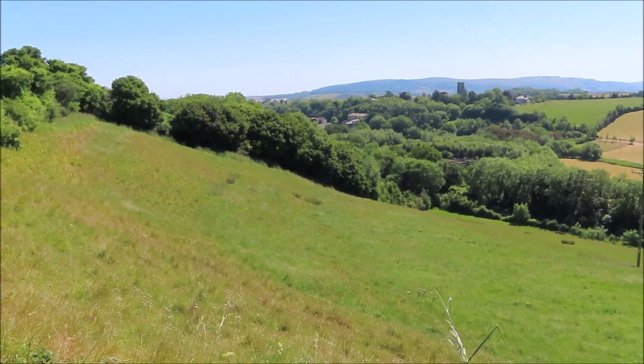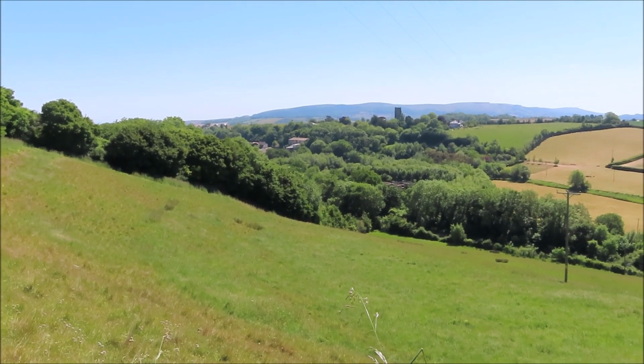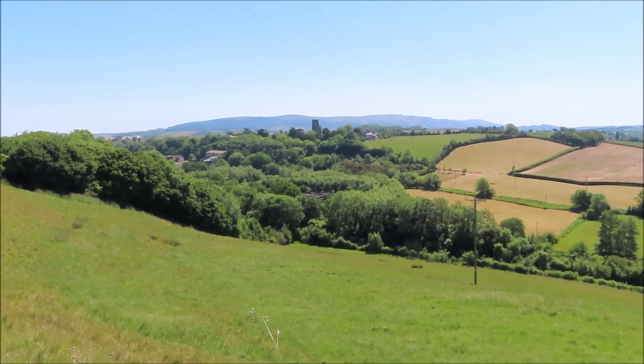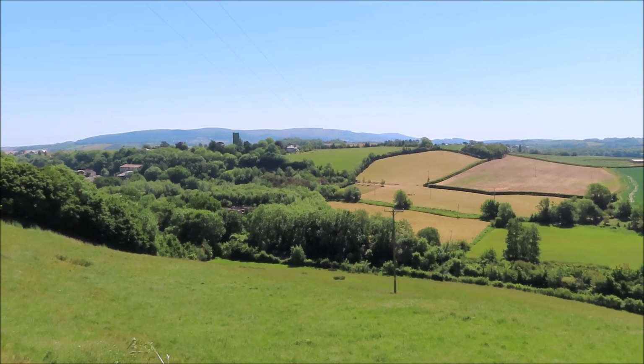There's a bit of a distant view of some of the remains of the paper mill down there on the left. St Decuman's Church, top of the hill. And the vicarage to the right of the church.